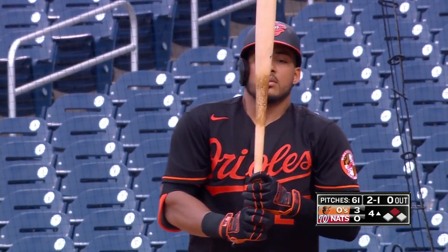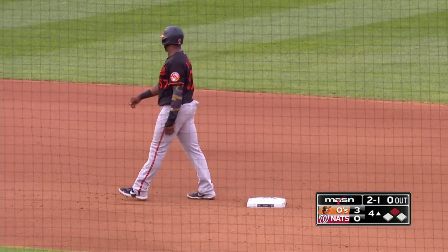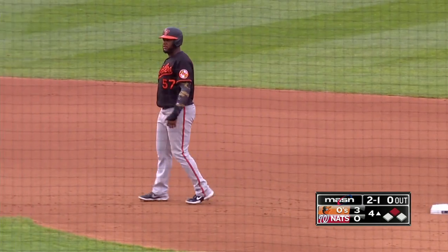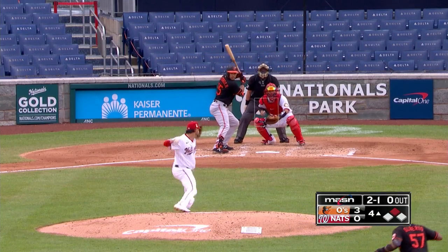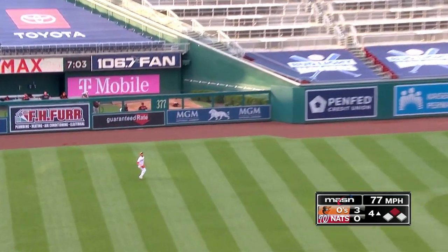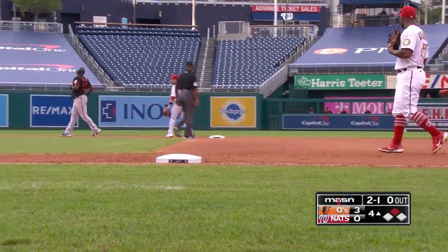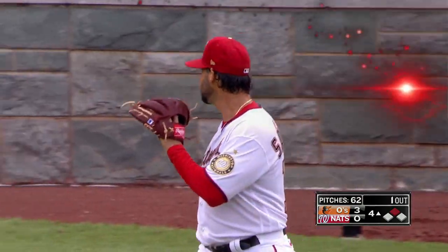Right now his job is to just keep the Orioles at bay. Hope the bats can get going. Second time around the order commencing. And this one will go twisting its way back to Juan Soto. It's a big out. No advancement by the runner at second. Next up, Iglesias.